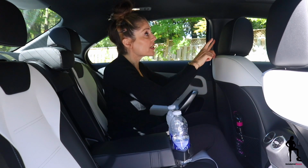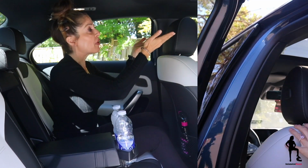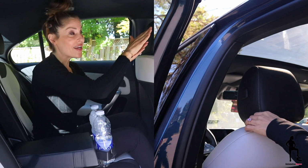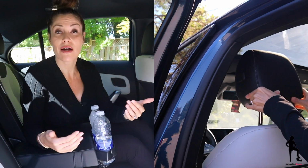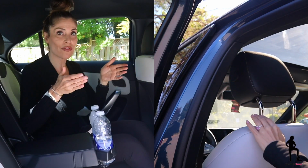And what I thought was another layer of safety and comfort, usually these headrests can slide up, but they also tilt forward, and that adds another layer of comfort and safety. I thought this was super nice because you don't see that tilt all the time.